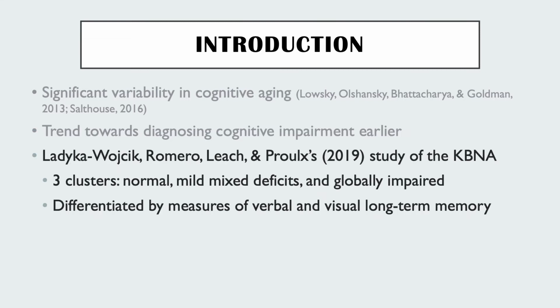In a previous study by Ladika, Wysick and colleagues, they performed a cluster analysis using the KBNA, and they found 3 clusters: a normal cluster, a mixed mild deficits cluster, and a globally impaired cluster. And they found that the normal cluster was best differentiated from the mixed mild deficits cluster using measures of verbal and visual long-term memory. So in our study, we sought to replicate these findings in order to validate them.